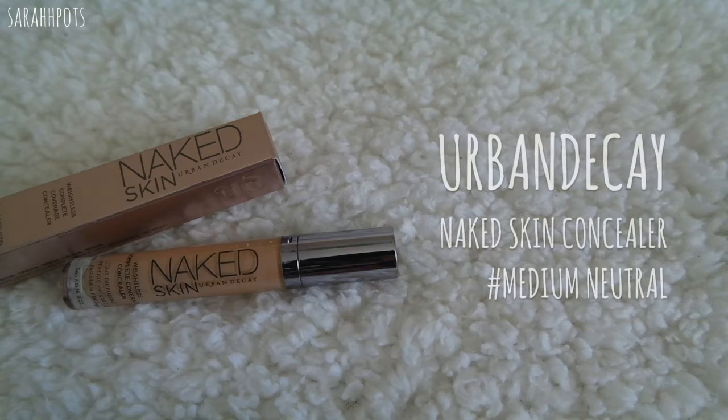And then next in the bag, I got two Urban Decay products. I got the Naked Skin concealer. I also wanted the color correcting by Smashbox and the color corrector concealers from Urban Decay, but my mom couldn't find them, so that's alright because I can get that online. But I got this concealer in the shade Medium Neutral.